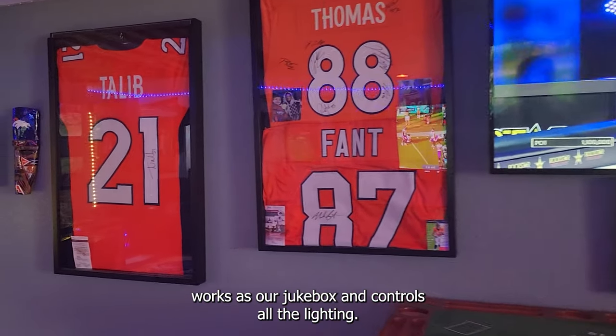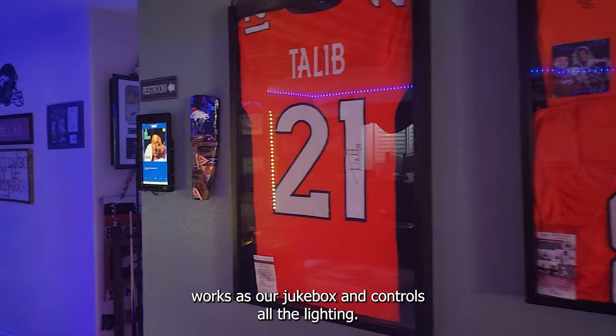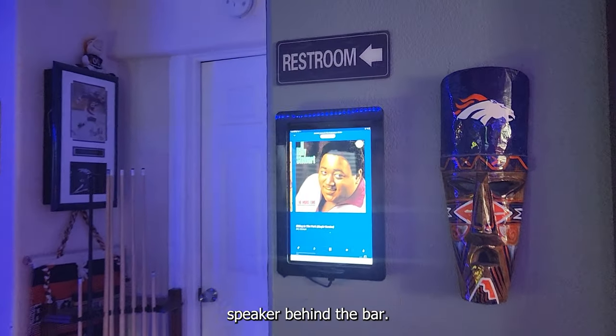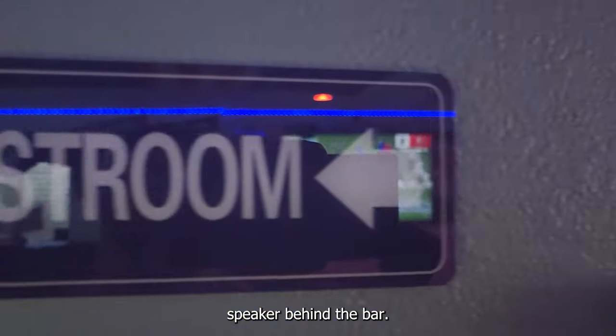The tablet on the wall works as our jukebox and controls all the lighting. It is connected by Bluetooth to the large party speaker behind the bar.